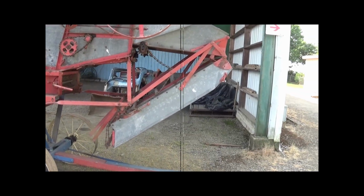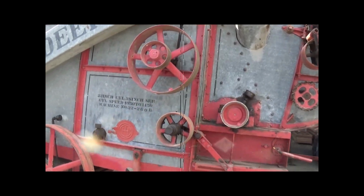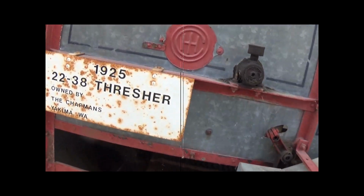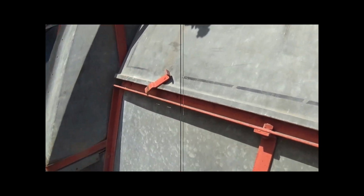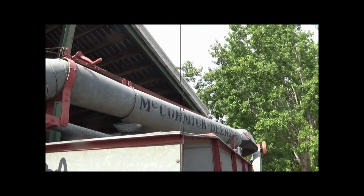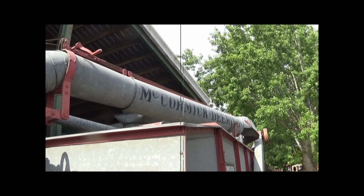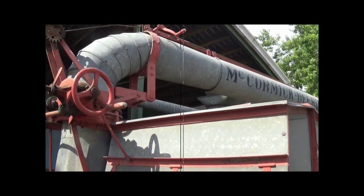There's absolutely no end to the things you see here, from an old tour car to an old thrash machine. And these were particularly interesting to me because I remember when we used to thrash with one of these old machines on our ranch in Montana, and I even helped when I was a young boy. Then the straw came out. The straw was blown out this pipe here, and they could even regulate where they wanted the straw to be blown.